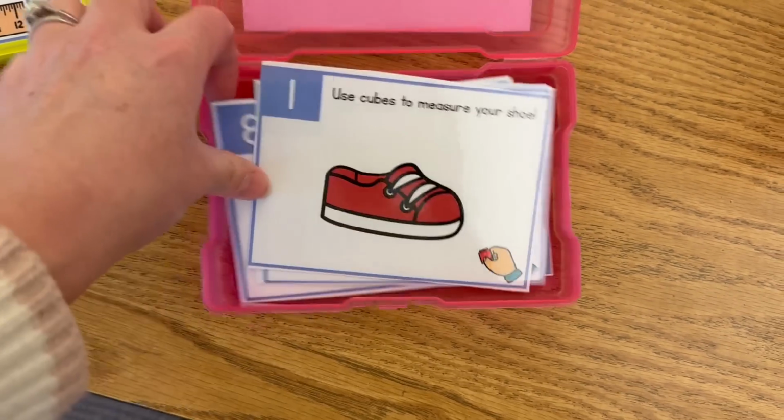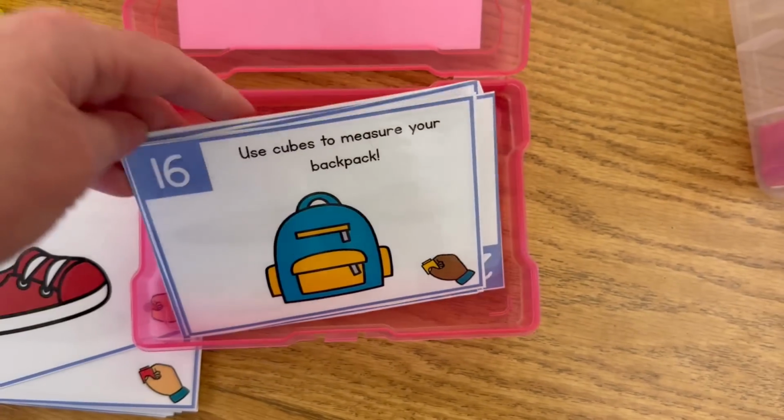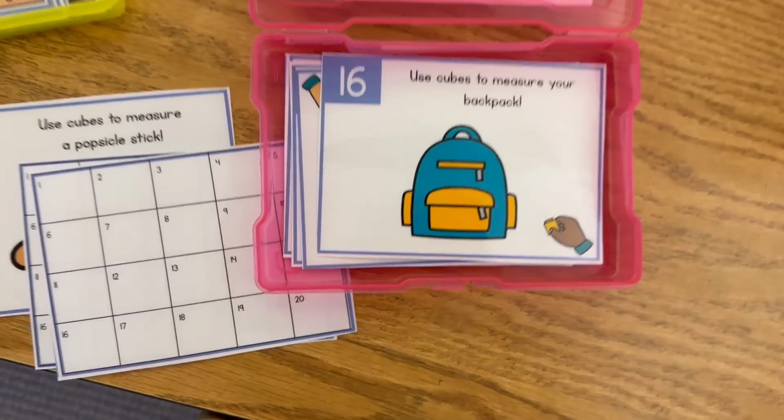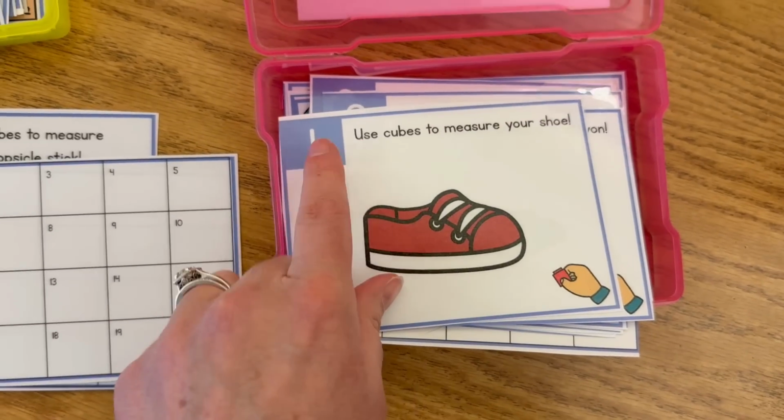And then this one has things around the room. Let me find, there's some at the end here. If I can find the little recording part. Here we go. There's a little grid here, and I paired students up to go do these. And then each of these has a number. So this is number 1.